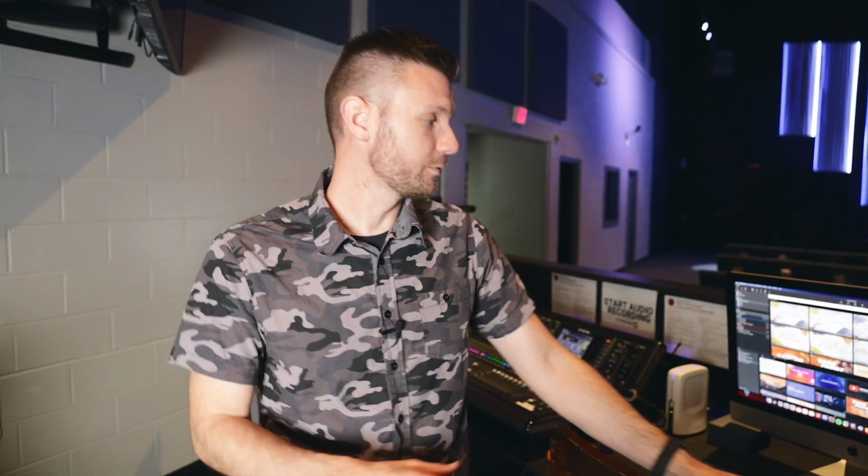Let's go this way. So we're back here at the sound booth. I made a joke earlier that we called it the flight deck. We never really call it that, but that really is what it is. I mean, this is where we handle everything in this building, as I'm sure you do at your churches as well.